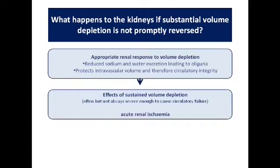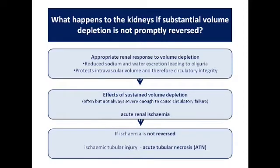But the effects of sustained volume depletion are that you'll get acute renal ischemia. And you won't necessarily have overt circulatory failure for that to happen. And if that is not reversed, then you go on to get a type of ischemic tubular injury, which is usually called acute tubular necrosis, which is a reversible form of acute kidney damage, which will usually get better in days or weeks if the patient survives whatever else is going on to them.